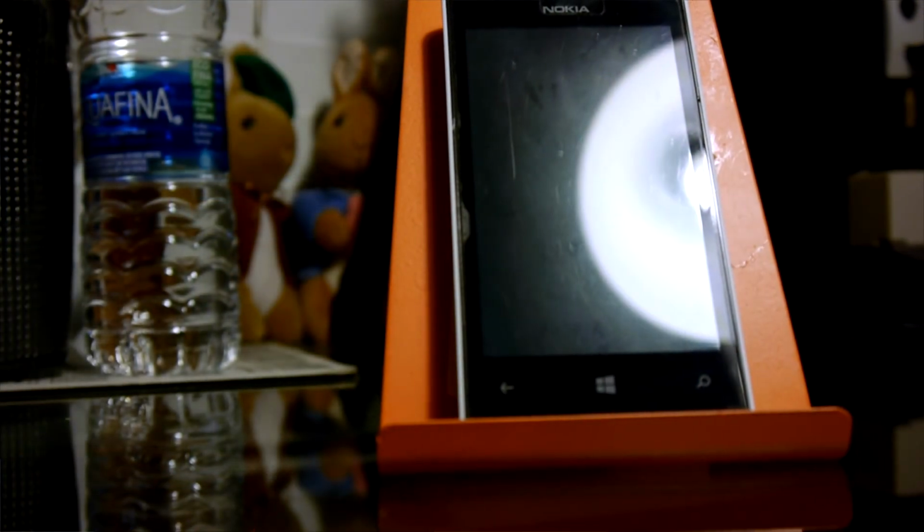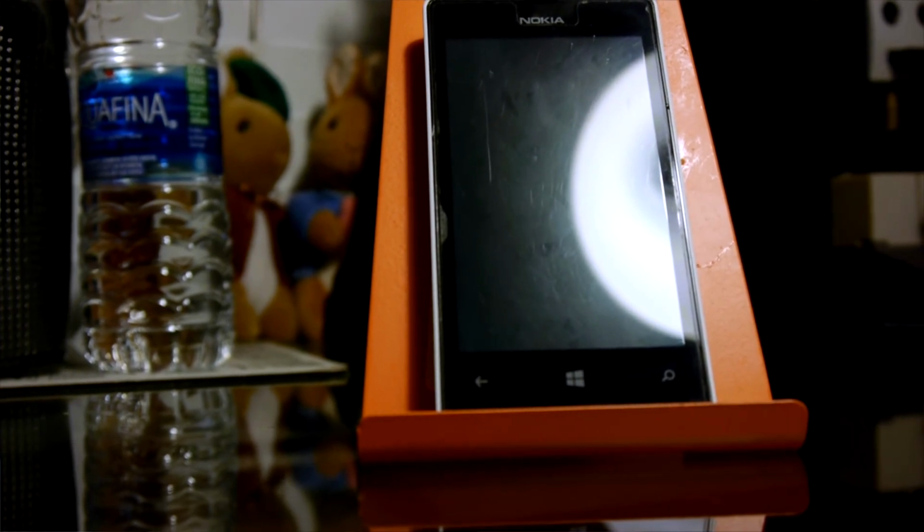Very interesting phone. If you guys are interested in me doing another phone review, I have another Windows phone that I still use on a daily basis. That is the Windows Phone 8X from HTC, so let me know if you do want to see that.